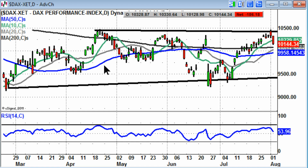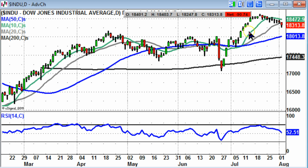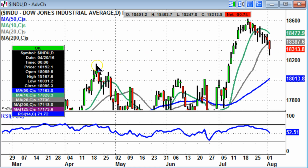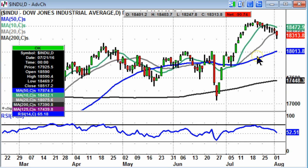Onto the US markets, and for the Dow, we've got a situation where we've closed back below that 10,390 gap. We've also closed back below the 20-day moving average as well at 18,387. While there's no end-of-day close back above the 20-day line, there's the risk of a retest of that old April peak, which was at 18,167.